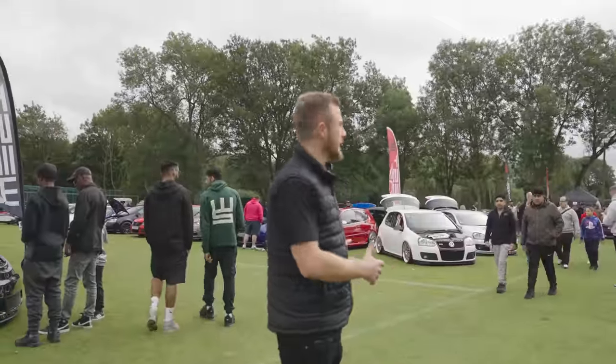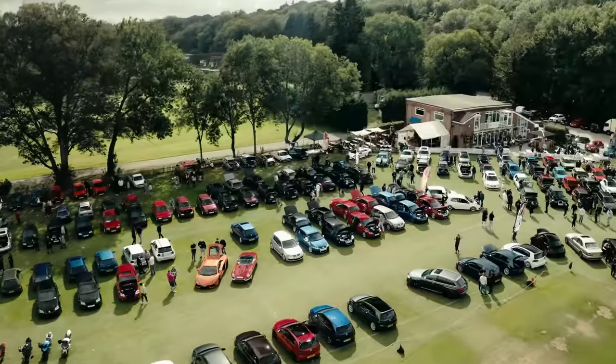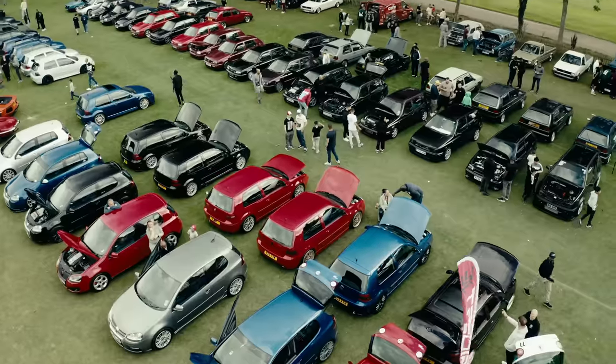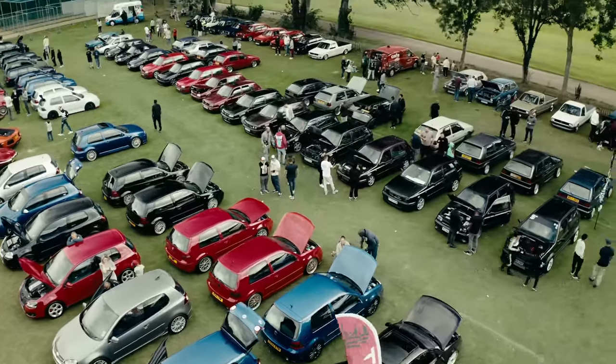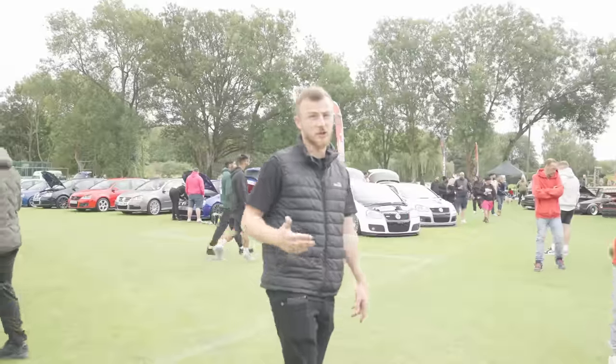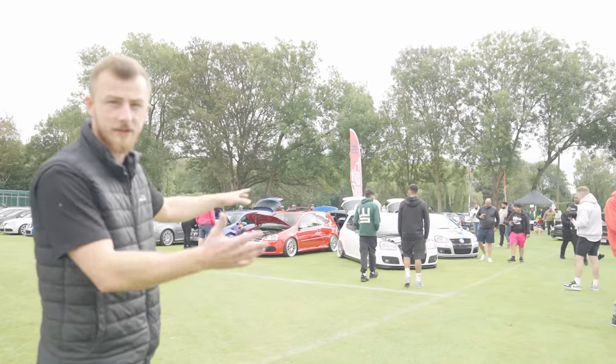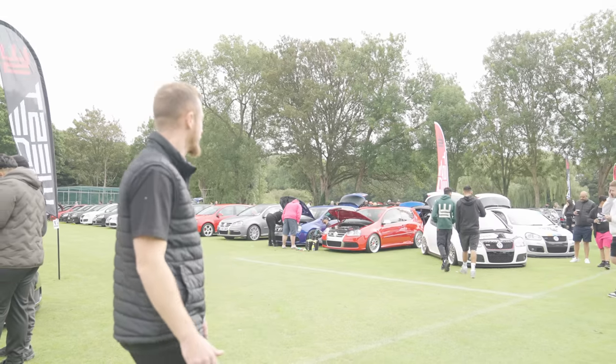Most of the field here is for the VWs. Now Westside was a predominantly VW car show. It was only VWs, but they've opened it up to everyone else to make it a more inclusive car show. But they've still got so many VWs here. I mean, if you just look around, it's literally the whole rest of the field here is just VWs.